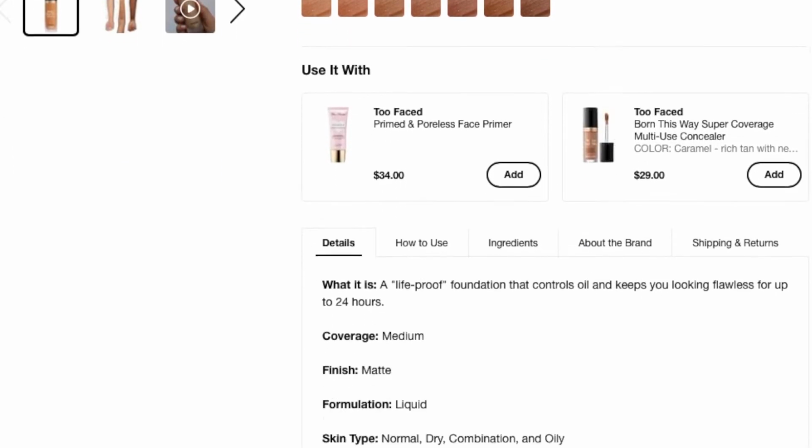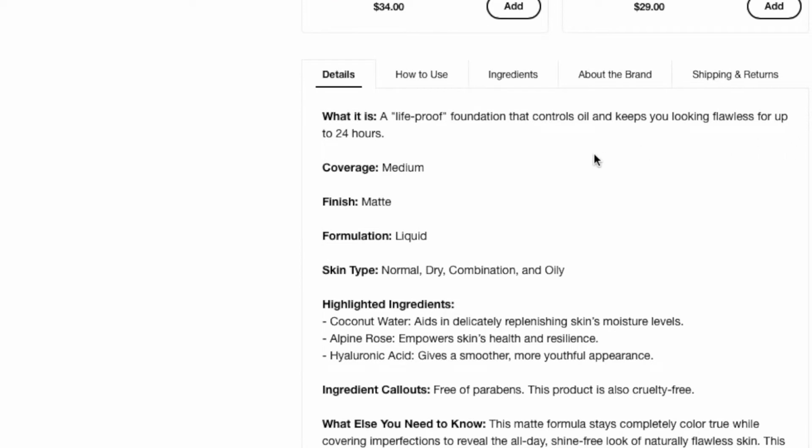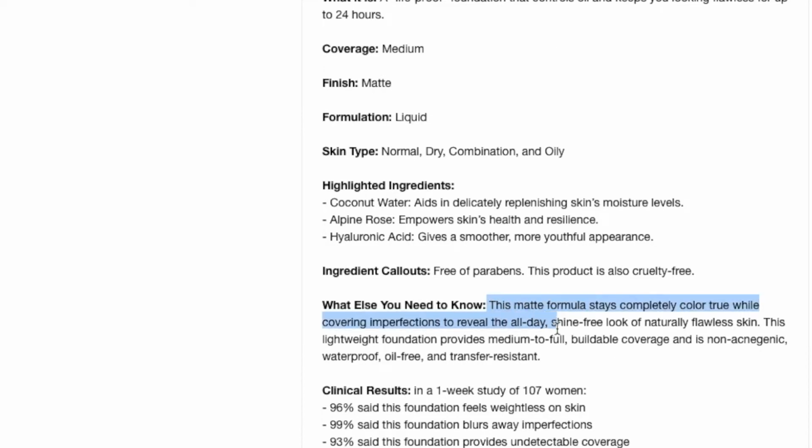As far as the formula of the foundation, it claims to be matte, claims to be oil controlling, transfer resistant. So the description on the Sephora website says that this is a matte formula that stays completely true to color while covering imperfections to reveal the all-day shine-free look of naturally flawless skin. This lightweight foundation provides medium to full buildable coverage and is non-acnegenic, waterproof, oil-free, and transfer resistant. I feel like that's a pretty hefty claim. If you can give us non-acnegenic, waterproof, oil-free on top of non-transfer, I'm interested to see exactly what the tea is with this foundation.